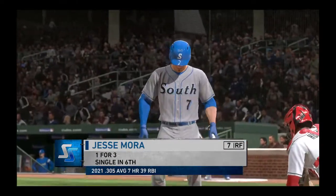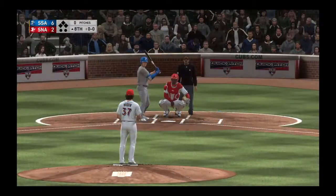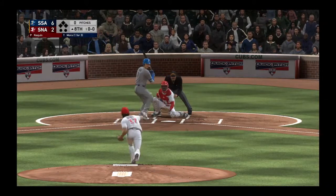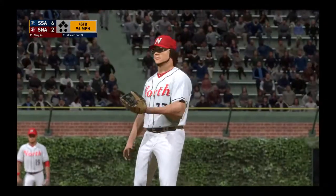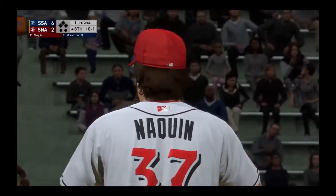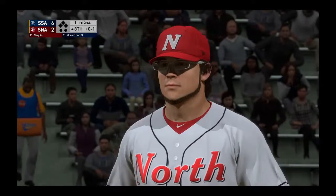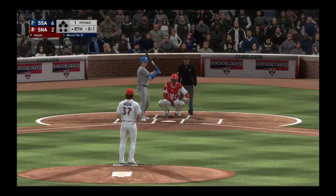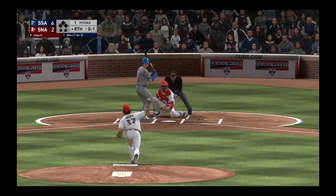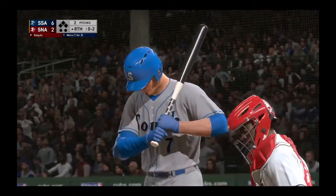Ready for another shot now. Jesse Mora. The right fielder, Jesse Mora. Ready with the first pitch. Here it comes. In there, 0-1. And that finds the target. 0-2 now. Not looking good after being down 0-2.